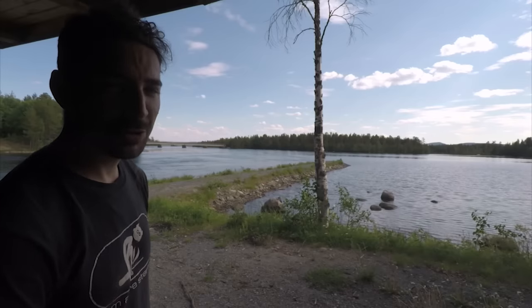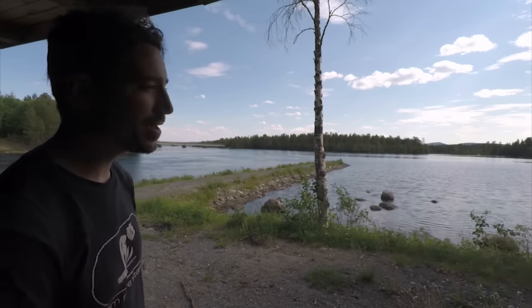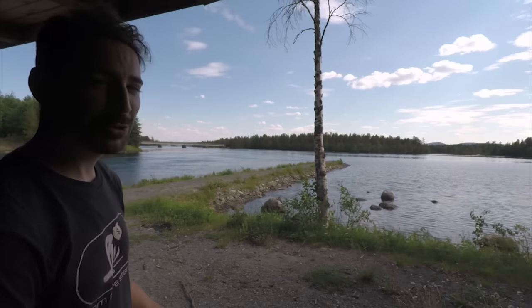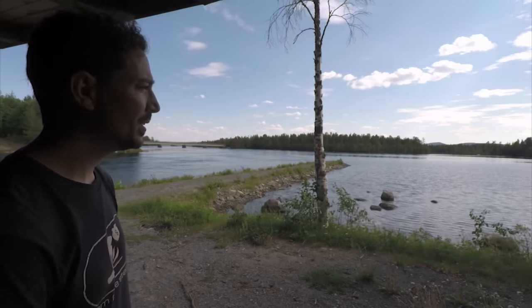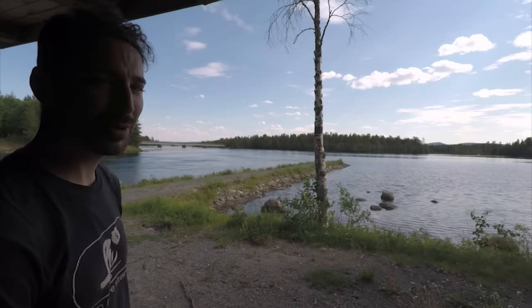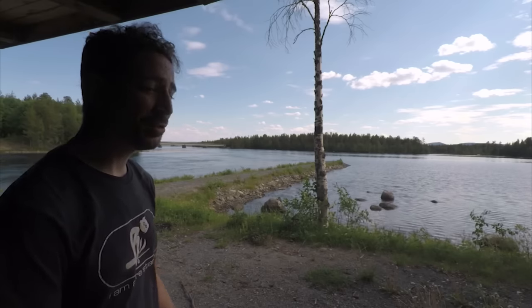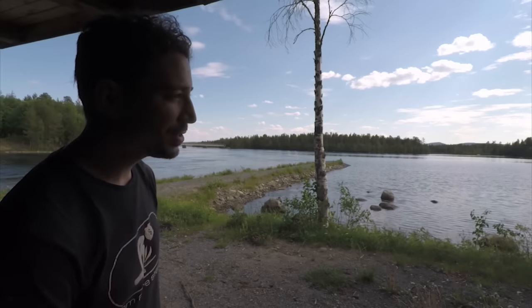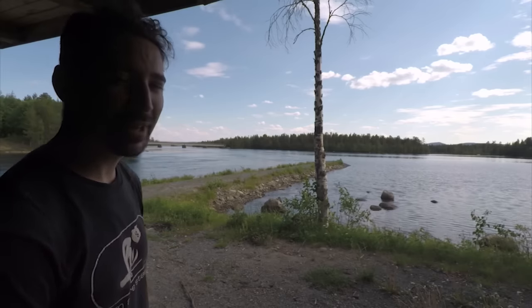Very beautiful location, but I don't think I'm going to stay here. I've travelled about 200 kilometres north from the location I camped at last night, and I really want to try and make some progress heading north. This road I'm on, the E45, it's not very interesting in terms of beautiful wilderness locations.